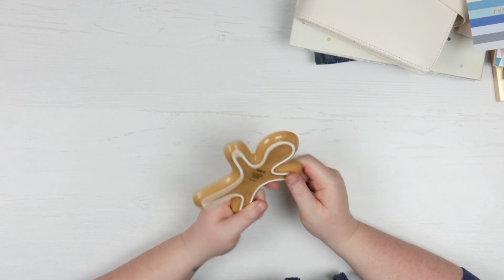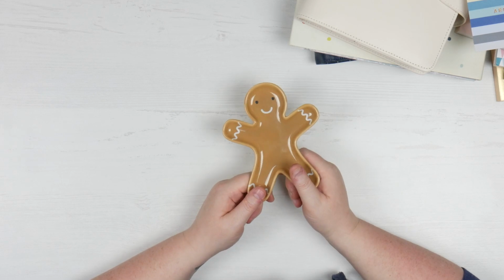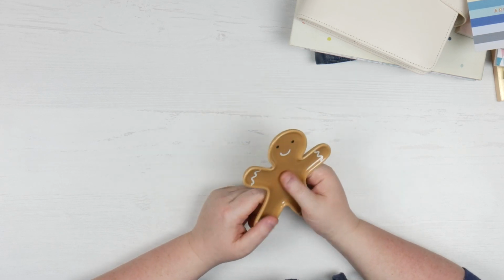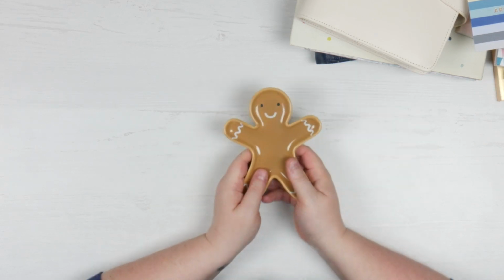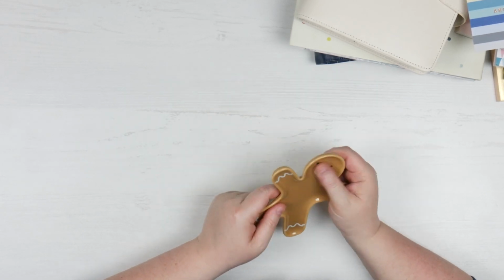This is my favourite little one from any other collection, and I know how popular this is because I see people looking for it on Facebook all the time, and I feel really guilty that I've got one, but I do use it, and it lives on my desk, and it always holds die cuts. It's always got something in it, and I just love that little gingerbread man. The porcelain things from kikki.K were always really good. They did a great job.